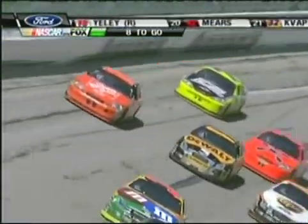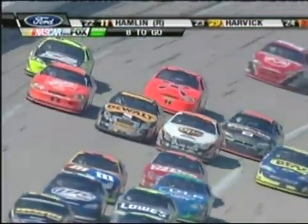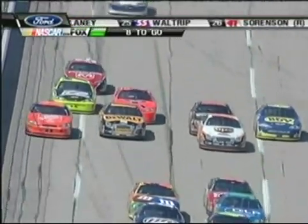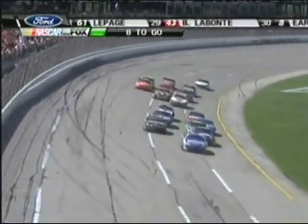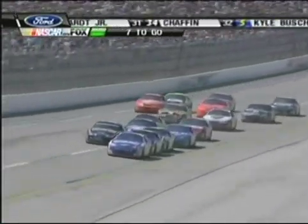Stewart to the high side. 4 wide again. This gets dodgy. Every time we've seen this, somebody has paid the price. This didn't work earlier. 4 wide through the tri-oval. Jeff Green wisely backed out. He was the car on the bottom. Now it's just 3 wide.